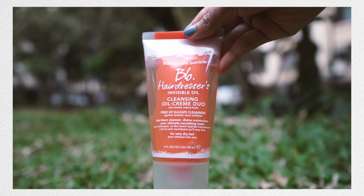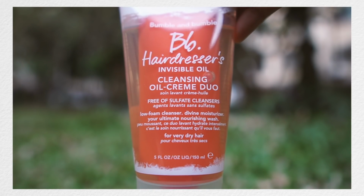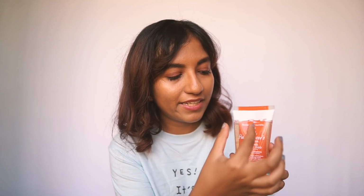If you really look at the tube, you can see that there are 2 different sections of the tube. The outside part is transparent, so I guess that's where the oil is kept, and then internally there's another tube, that's where the cream is kept. There's the internal nozzle and the outside nozzle, and when you use the product, you're supposed to just squeeze and mix both of them together.